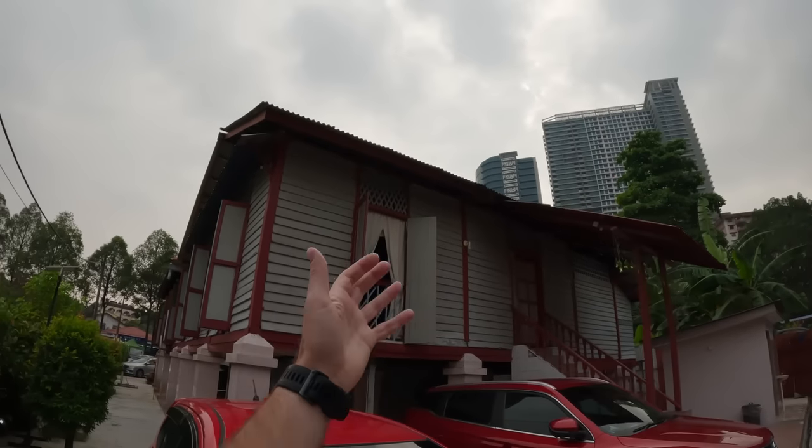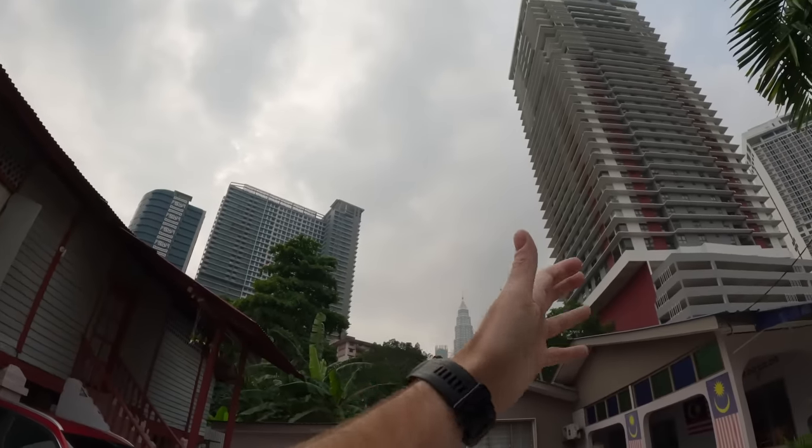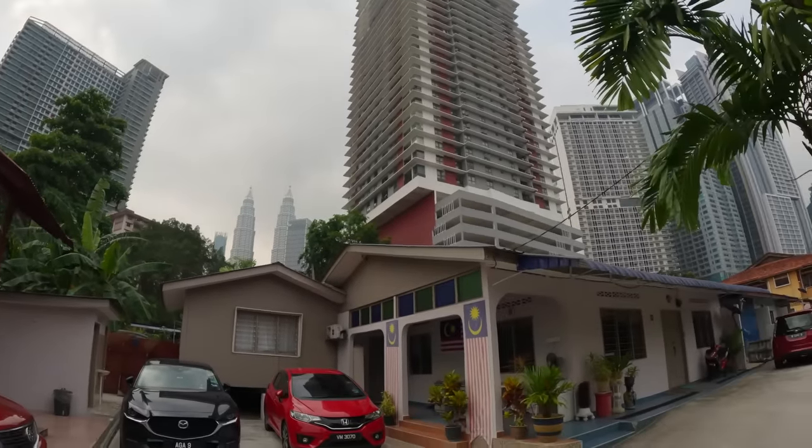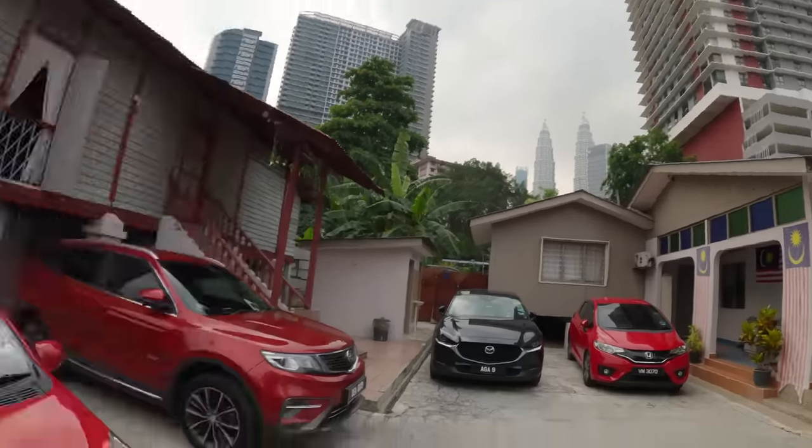You see, you have this house and then super modern buildings in the background. The contrast here also. Wow. That's the point of Kampung Baru. I think it's a village that they maintained because all the other buildings were destroyed to build modern skyscrapers, but this one they maintained, maybe because it's so beautiful, not sure. But it's a nice building and a lovely lady as well. Okay, let's continue exploring.